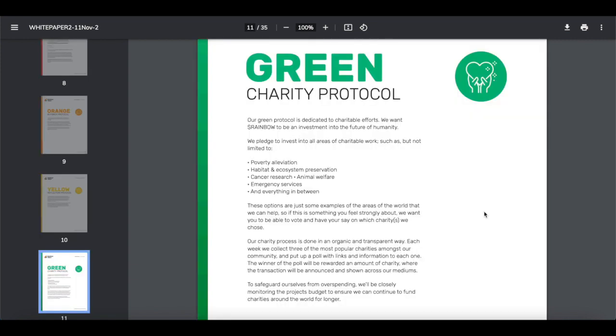Let's try to understand the Green Charity Protocol. The Green Charity Protocol is dedicated to charitable efforts. They want Rainbow to be an investment into the future of humanity, and they pledge to invest into all areas of charitable work such as, but not limited to, poverty alleviation, habitat and ecosystem preservation, cancer research, animal welfare, emergency services, and everything in between.